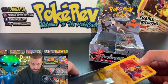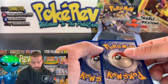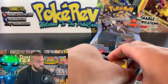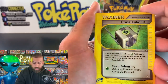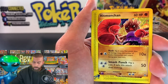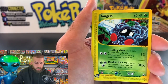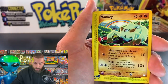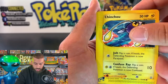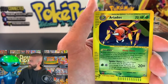There we go. All right, so we're going to go two from the back. One, two. Let's see if we can get our third holo hit of the night. Grass Cube 01, Memory Berry. We got a Hitmonchan. I think there's something in here. I don't want to jinx it, but I think there's something in here. A Mankey with the rainbow in the background. The Chincho, oh, I was right. It's an Ariados holo hit. Let's go.